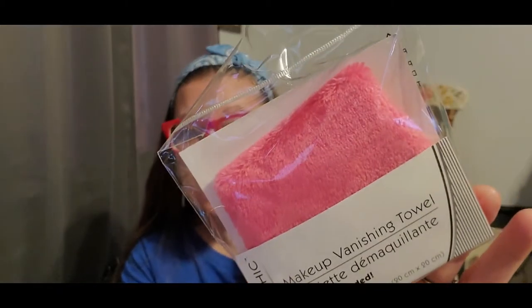I'm going to give it to my mom, so I'm not going to unpackage it, but I have seen it, and it's just a little circular towel that comes in a really pretty pink. This would be cute if you're going to make some type of set for Valentine's Day for somebody that you love, a little makeup towel that's supposed to clear everything off of your face without anything added to it. I guess I'm going to give it to her and see how she likes it, and then I will let you know. So I grabbed that as well.